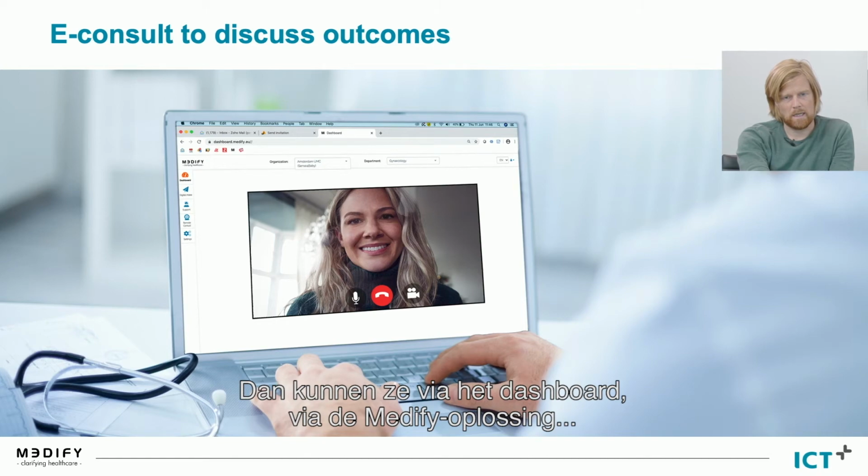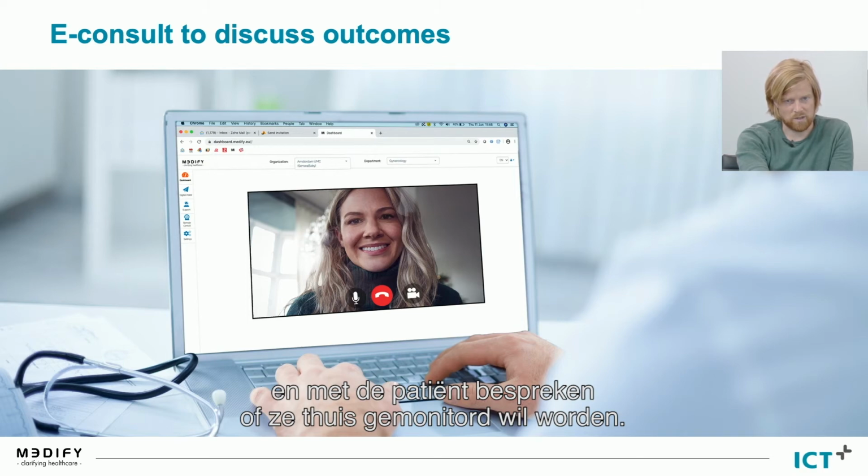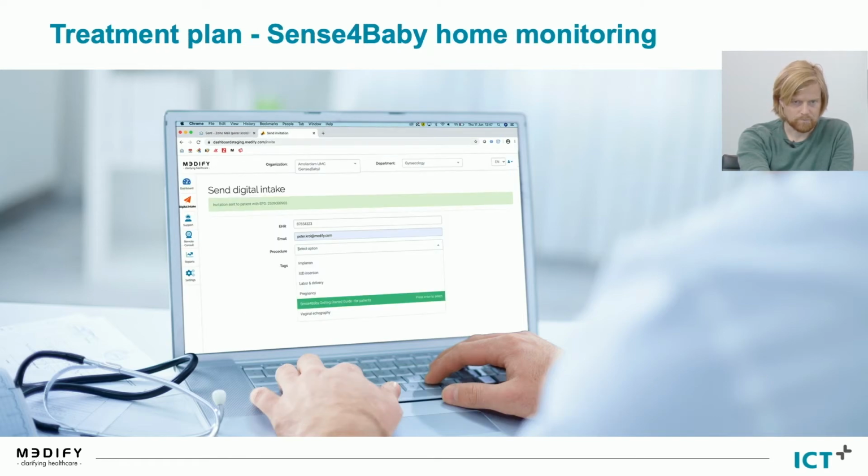Then via the dashboard, actually via the Medify software as a solution, they can immediately schedule an e-consultation and discuss with the patient if they want to do the home monitoring.